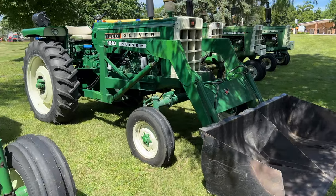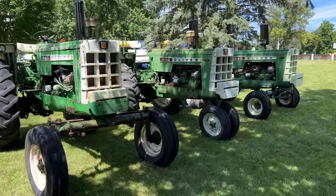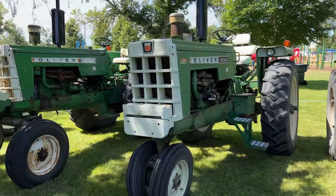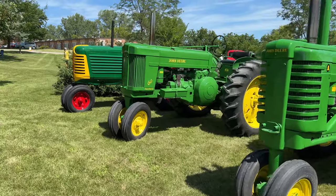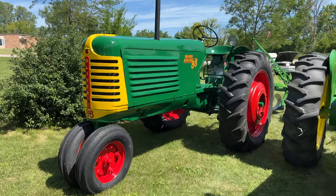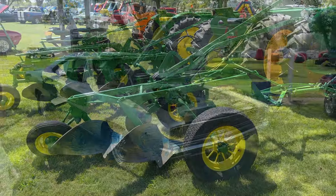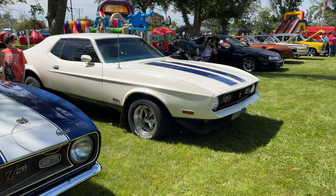Another loader. I guess someone likes these Oliver 1550s. Down here on the end is one of my favorites. I love these Art Deco Oliver tractors. Just think these look so cool. Not only did they bring the tractors, they brought some implements with them as well. This is the one, like the yellow one I want.